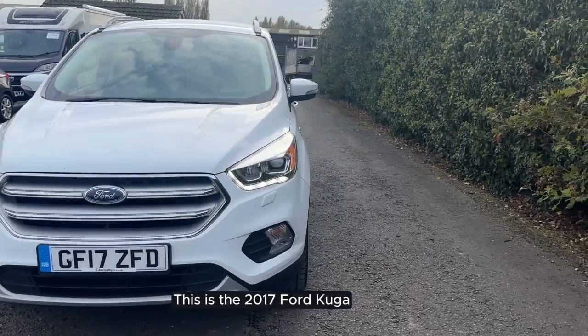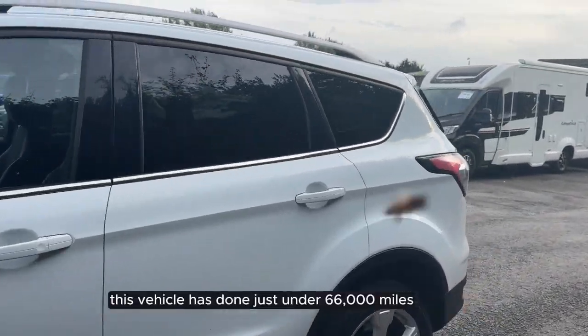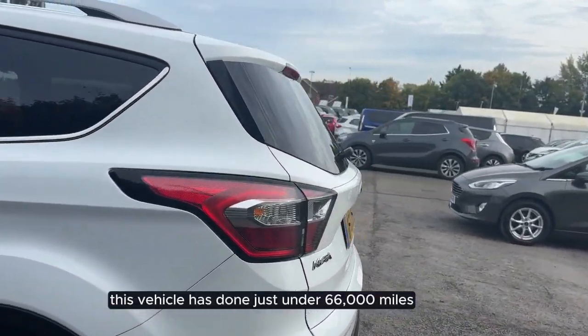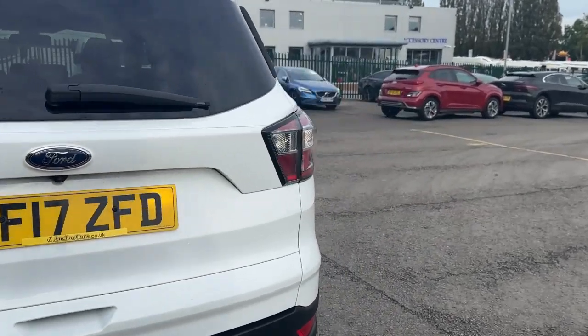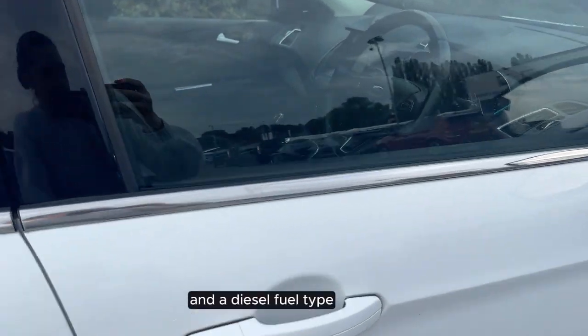This is the 2017 Ford Kuga. This vehicle has done just under 66,000 miles. It has a manual transmission and a diesel fuel type.